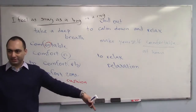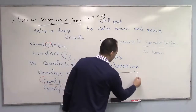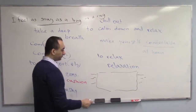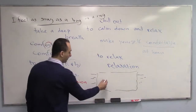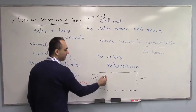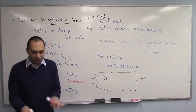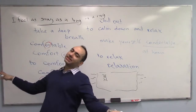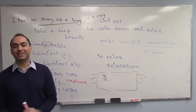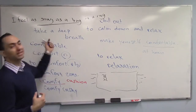You know, there's a rug. You know, a rug is like carpet on the floor. So if this is a rug, inside the rug there are some bugs, right? And the bugs are happy because you can't see them, and they're lying comfortably and very snugly in the rug. So when a place is so comfortable, you say, oh, it feels as snug as a bug in a rug, or I feel as snug as a bug in a rug.